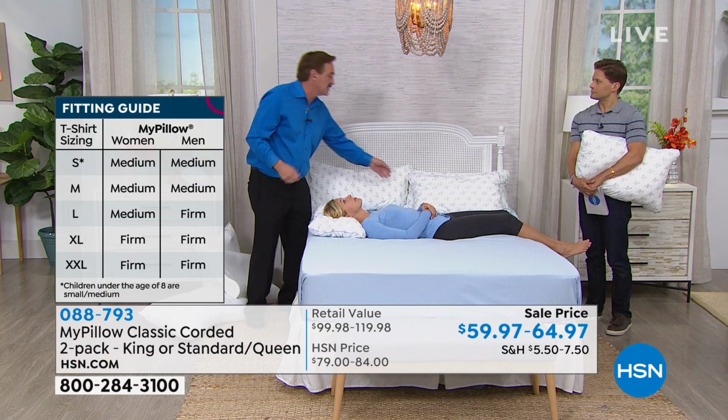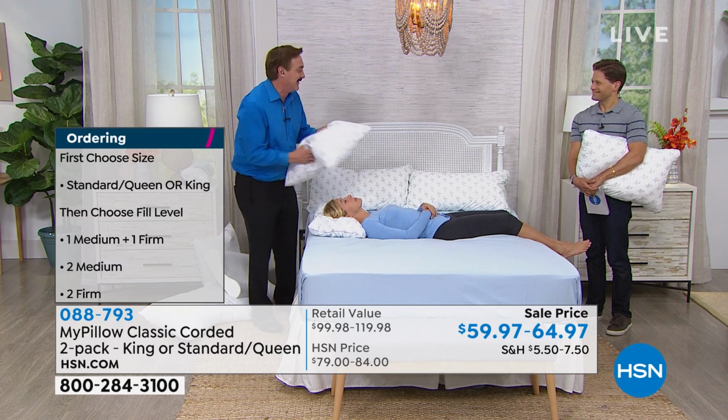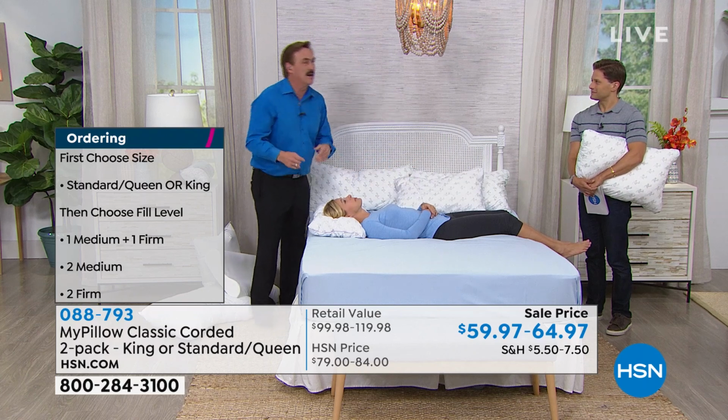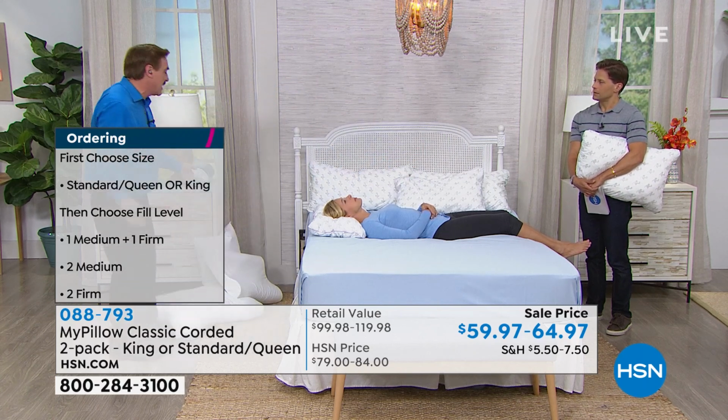I'm still getting pictures. People send me, "Mike, remember me? I bought my pillow 12 years ago, and it's just like brand new." And that's so rewarding, because you not only save money, you're saving on this pillow pile. Look at this. This is what everybody has.